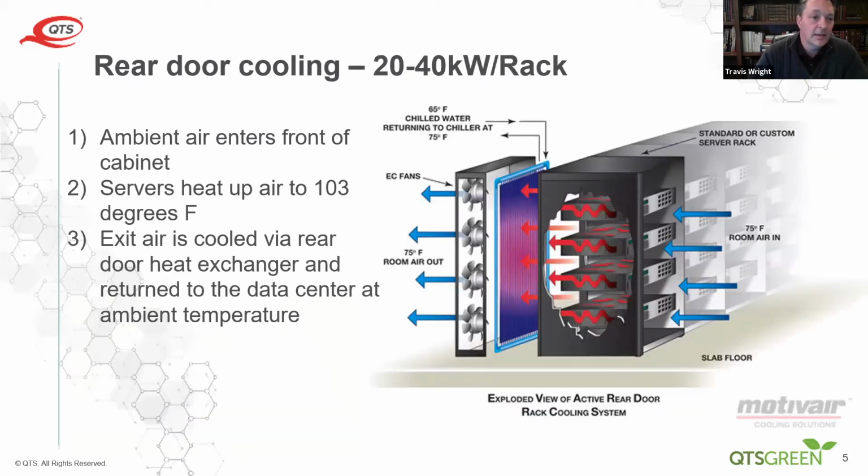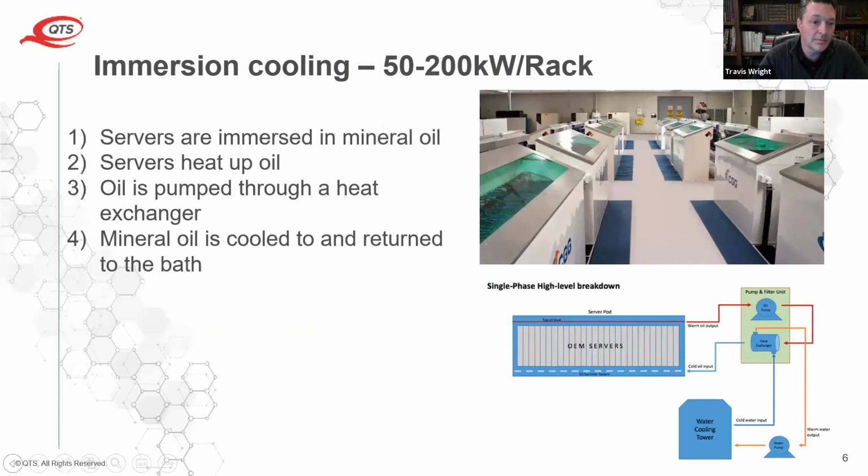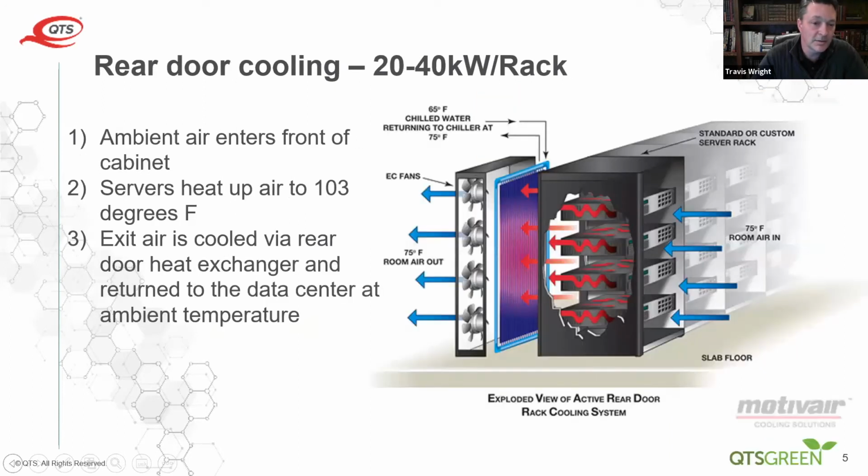So then you've got the rear door cooling solutions. Simply, we're moving that coil closer to the source of heat. The ambient air enters the front of the cabinet, the servers heat the air up, and as the air exits the cabinet, it is cooled. By the time it gets out to the ambient air, it's really pretty non-impactful to the surrounding space. We typically think this is probably in that 20 to 40 kW range, and I've learned a little bit more about the capacities there, that we can actually go lower and higher with rear door systems. Next slide.